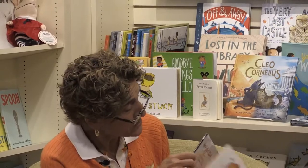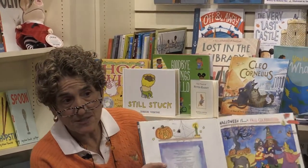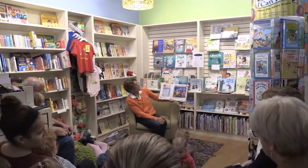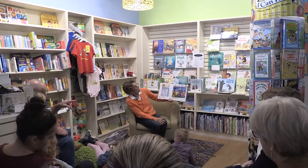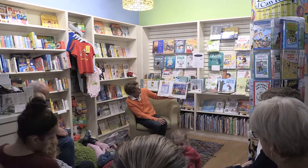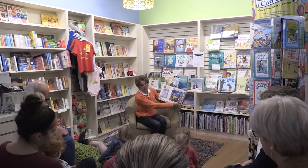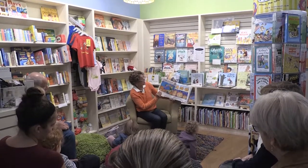Costumes have to do with Halloween? Good for you. So that's what this book is about. It's all about different things that have to do with Halloween. And every page starts the same. It says Halloween is, it's a fall celebration. And it started many, many years ago, and it is celebrated on October 31st, which is 2 weeks from today.